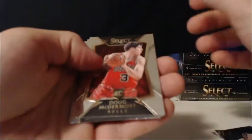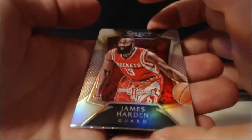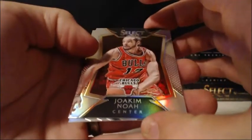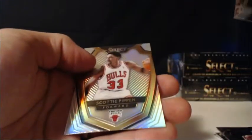A Frank. Bill Bradley. Rookie Doug McDermott. Refractor James Harden. Andrew, you come in the room and now all these refractors for the Rockets. Hakeem the Dream Olajuwon refractor. Refractor for the Bulls, Joakim Noah. Colin D. Refractor Scottie P for Colin D as well.